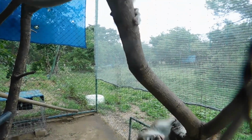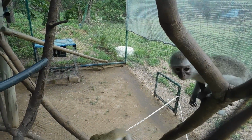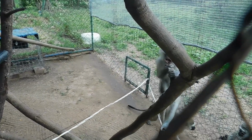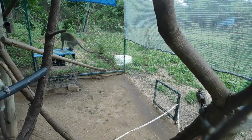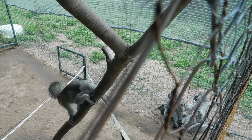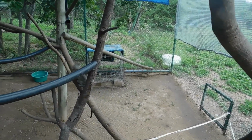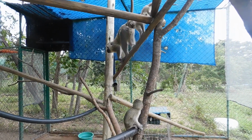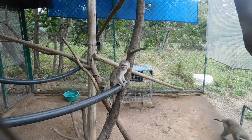This is Button, and this is Renee, and they've been in here for a few weeks now with Mum Martha, who is pacing a little this morning, waiting for food to arrive. And then we've always got females from the troop at the fence come along just to watch the babies. A lot of interest, and I think they're very excited. Most of them have met the babies already, so they're probably looking to get back in.